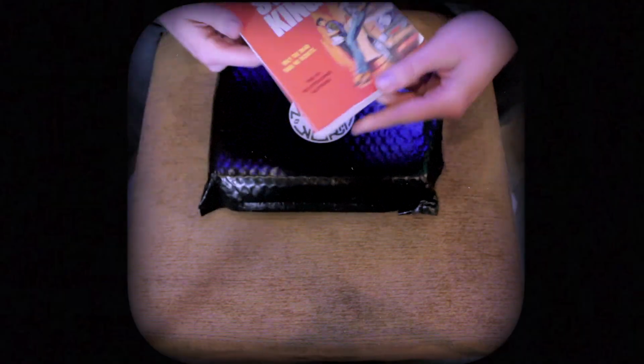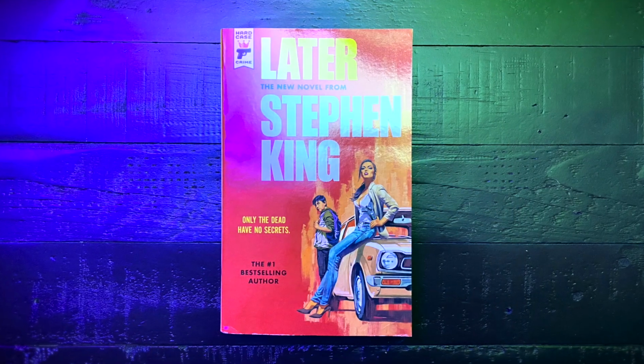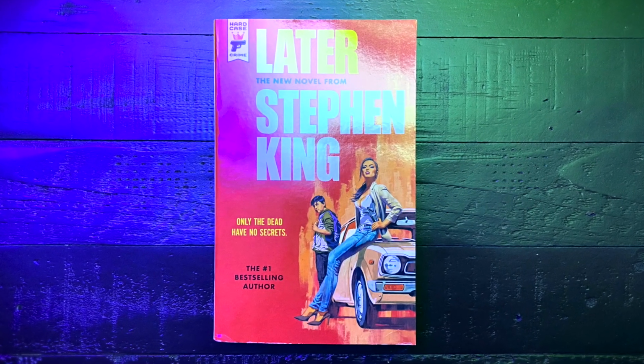All right, time to get into the books. So, of course, first off, we have the newest Stephen King book. This is called Later. Of course, this is published by Hard Case Crime, so it goes really, really well with some of his other books that he's had published by them.